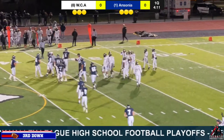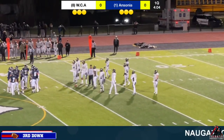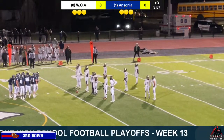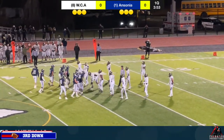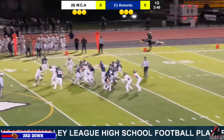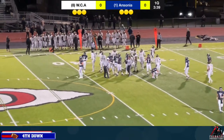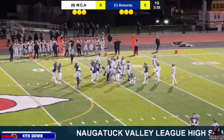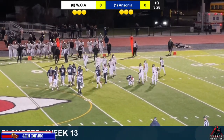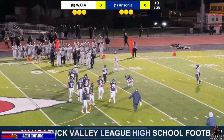Romeo Charles tried the left side, nowhere to go. Looks like he lost a couple yards. Ball's at the 34-yard line. Loss on the play for the Chargers. They'll be facing a fourth and about nine. Injury timeout on the field.